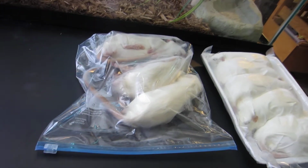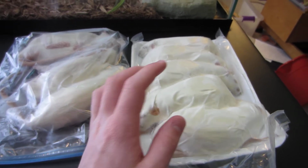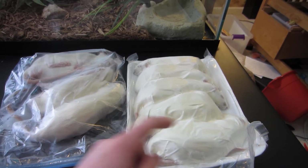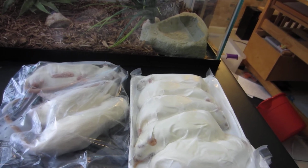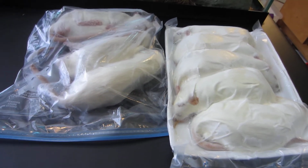Now let's look at customer service. From what I've seen and from what I've talked about with breeders and stuff like that, Perfect Prey seems to be a much better company in terms of customer service. Every time I've tried to contact Perfect Prey, they've responded back, they've been professional, they've been nice, neat, they respond very quickly, and they don't beat around the bush. If there are problems, they'll tell you.